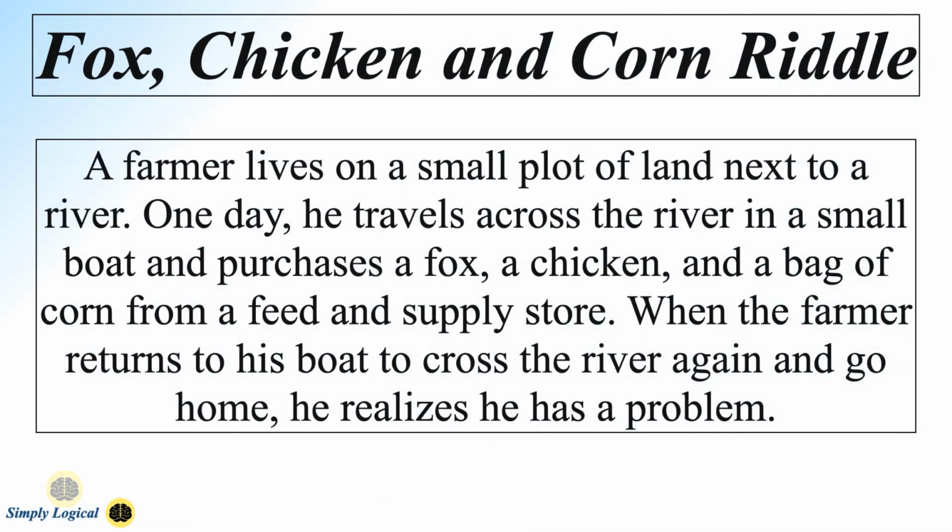A farmer lives on a small plot of land next to a river. One day, he travels across the river in a small boat and purchases a fox, a chicken, and a bag of corn from a feed and supply store. When the farmer returns to his boat to cross the river again and go home, he realizes he has a problem.